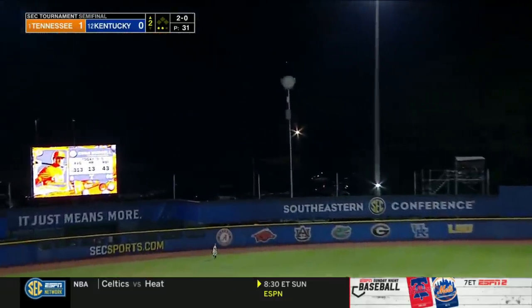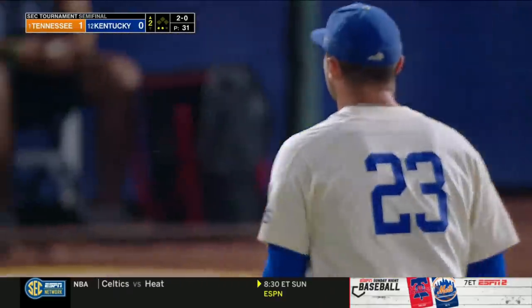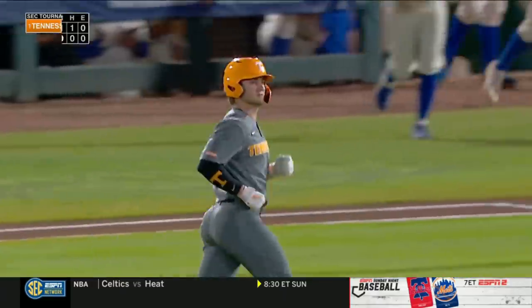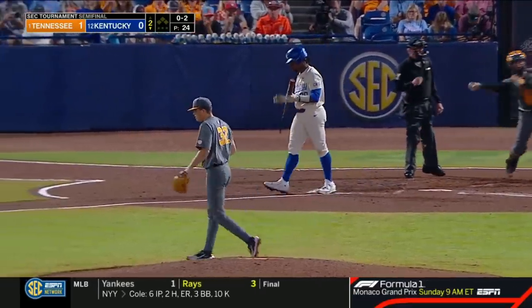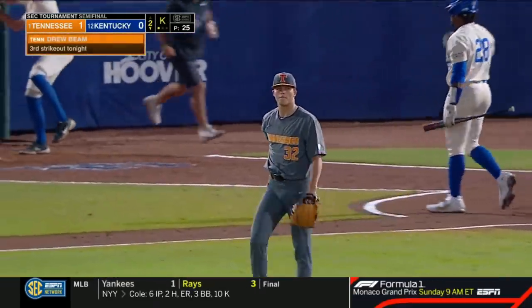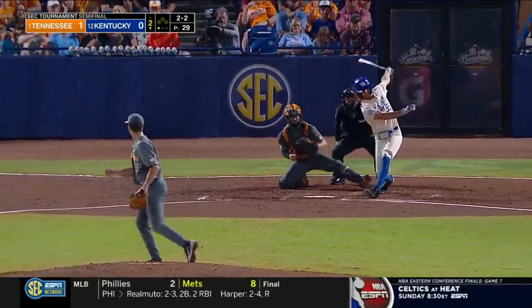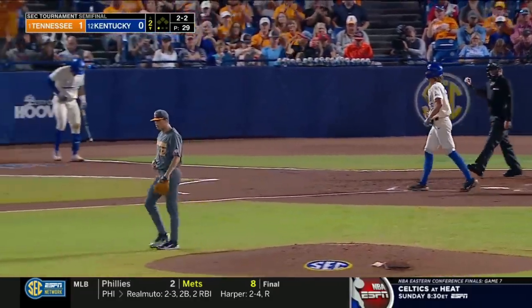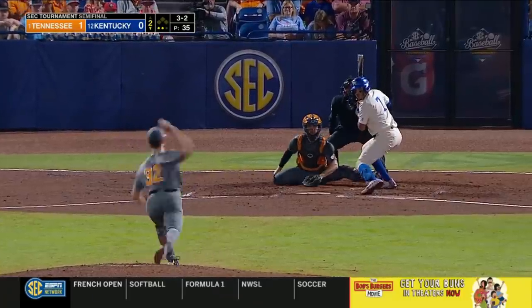Into left field, Jump to the fence. Got it with a little glance back. Defense to go with it. It's a pretty good combination, and so is that. Manu swings at the changeup. Third K now for Drew Beam. On hitters, and they've gotten away with it. Back-to-back Ks. It's four now for Drew Beam in an inning and two thirds.